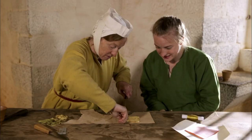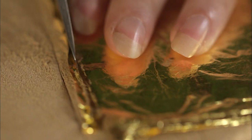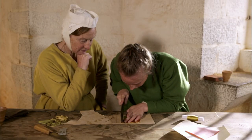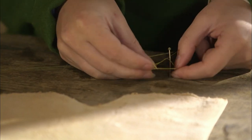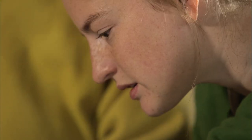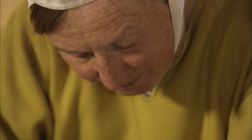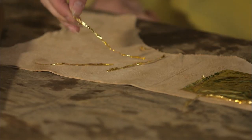Well, it just seems to be about getting the right amount of pressure, doesn't it? Well, it's kind of straight. Do you want to have a go at seeing if you can wrap it? Ruth and Eve are experimenting with their technique. They're holding the silk core in place between two pins while they attempt to wind the ribbons around the core.